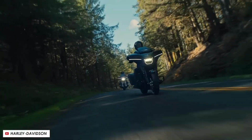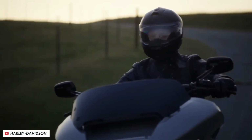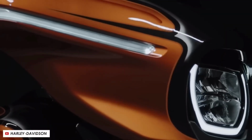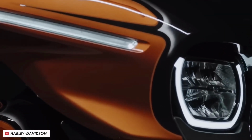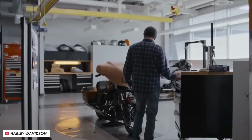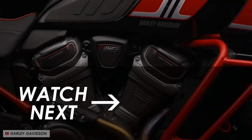Now this was my pick of their new 2024 bikes, and while there is a Road Glide equivalent which gets a bigger frame-mounted fairing, the Street Glide would be my choice, with the slightly more traditional looking single headlight that I think better suits the overall aesthetic of the bike. Now if you want the full details of the new Harleys for 2024, then there's a video on the screen now, so you can give it a click and give it a watch in case you missed it.